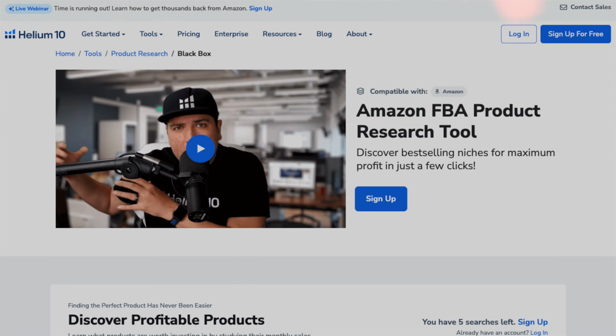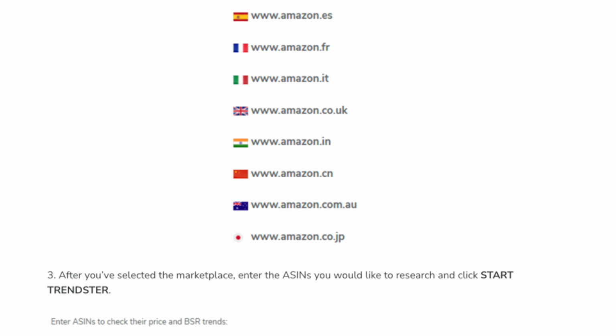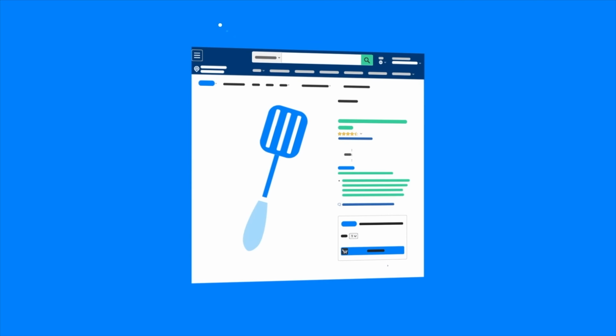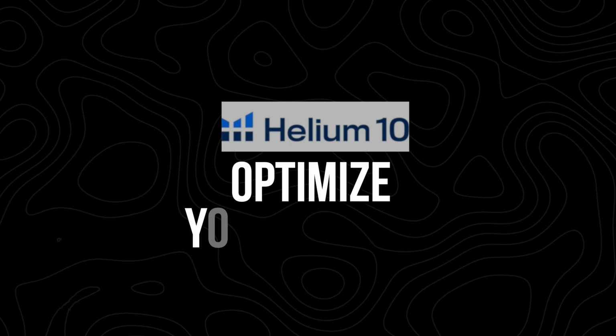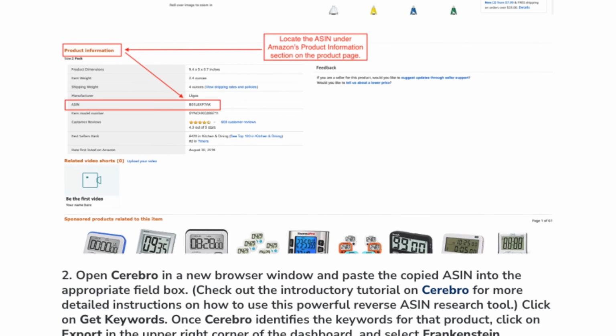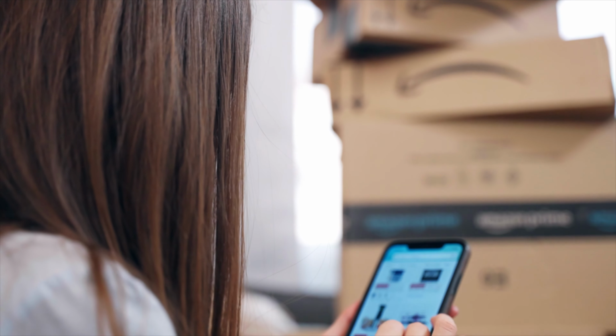Find winning products. Use tools like Blackbox and Trendster to discover profitable products that people are searching for and buying. Get found with the right keywords. Tools like Cerebro and Magnet help you to find the best keywords to make your product show up higher in Amazon searches. Optimize your listings. With tools like Scribbles and Index Tracker, you can create strong product descriptions that rank well and make sure your listings are easy for customers to find.